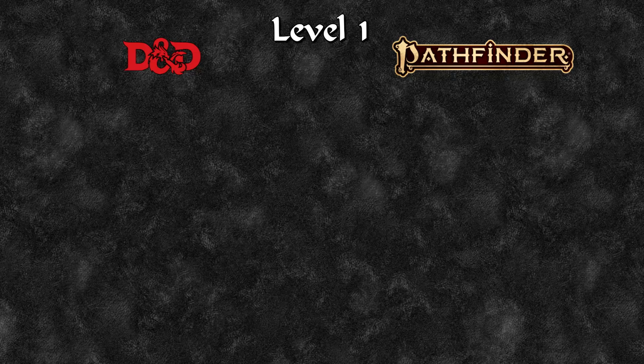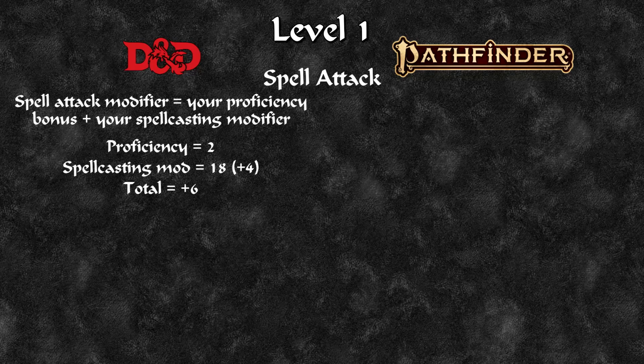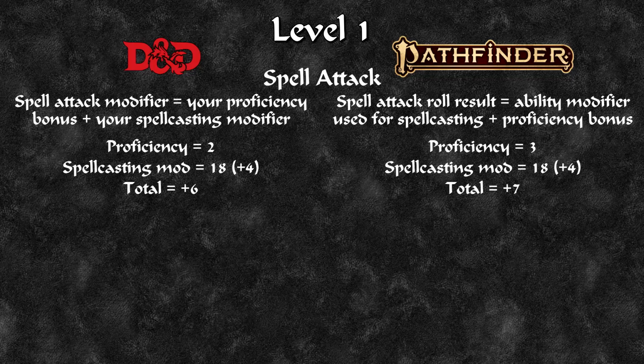So we take a level 1 character. When you're doing a spell attack, for D&D, the spell attack modifier is your proficiency bonus plus your spellcasting modifier. We are going to assume that your spellcasting modifier is an 18. At level 1, your proficiency will be 2, this gives you a plus 6. For Pathfinder, your spell attack roll is your ability modifier used for spellcasting, same thing, we're going to assume that's an 18, plus your proficiency bonus.